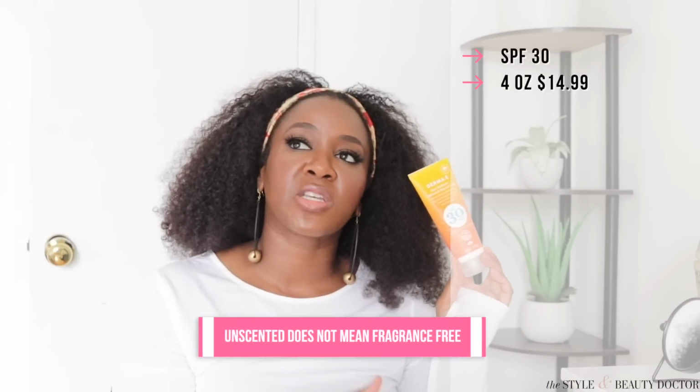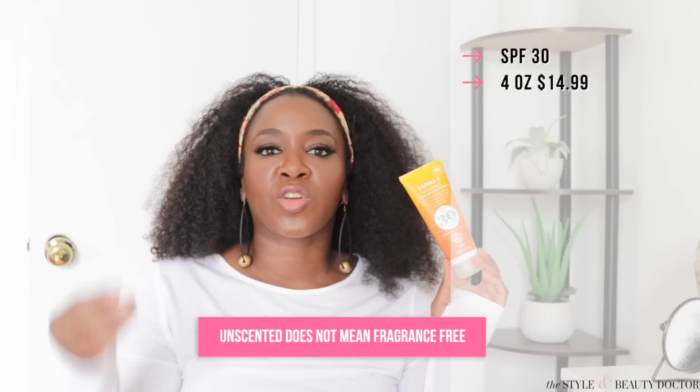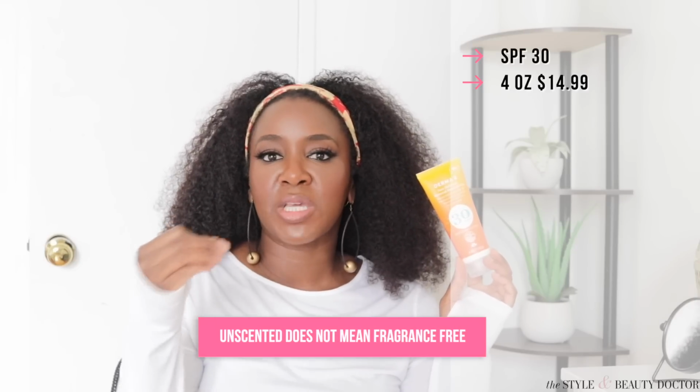Now, unscented does mean that there could be items in there that can be considered fragrance, but they are used to mask a certain odor. But when you put this on, I'm not quite sure which particular odor it was masking, because this has a very strong mineral sunscreen smell, like that kind of crayon, Elmer's glue kind of smell to it. However, this is a really bad white cast.